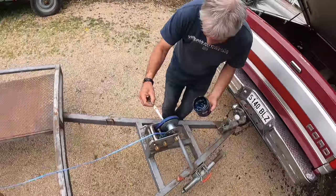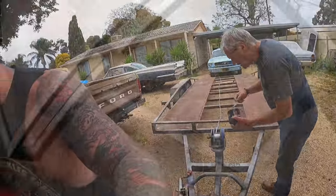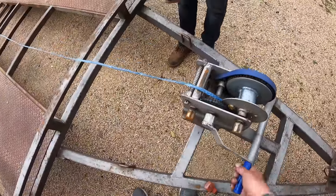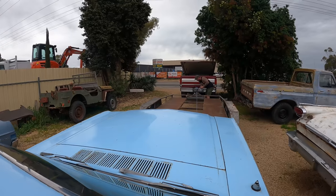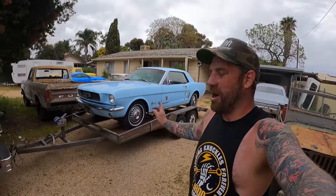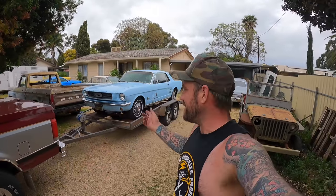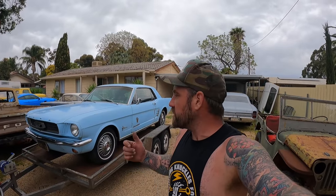There's running repairs, one-stop shop. All right, she's all loaded up. I already love these things. It is so light, easy to move. Threw that on in a heartbeat. Just gotta tie it up, finish up some paperwork inside, strap this thing down, and then hit the road.